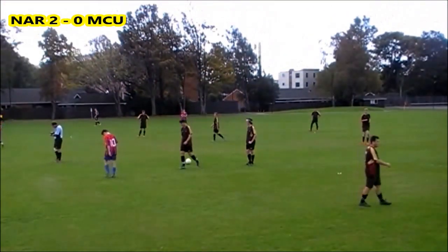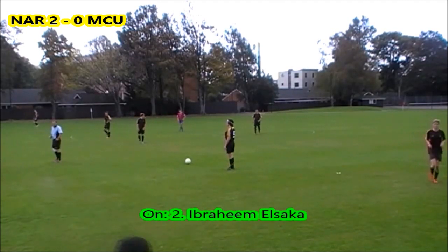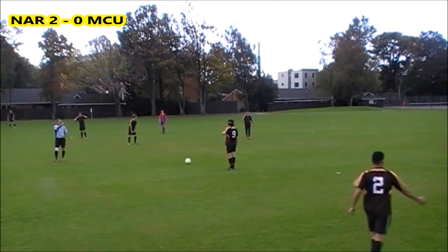In the meantime, there is a substitution going on. Joseph Hilton's coming off. Seems as though he's got a bit of a cramp, and Ibrahim El Saka is coming on.